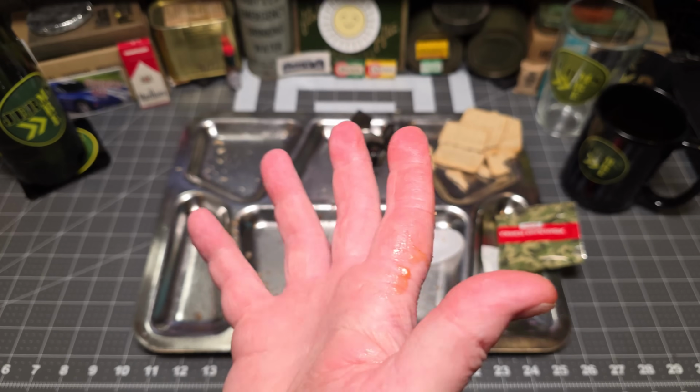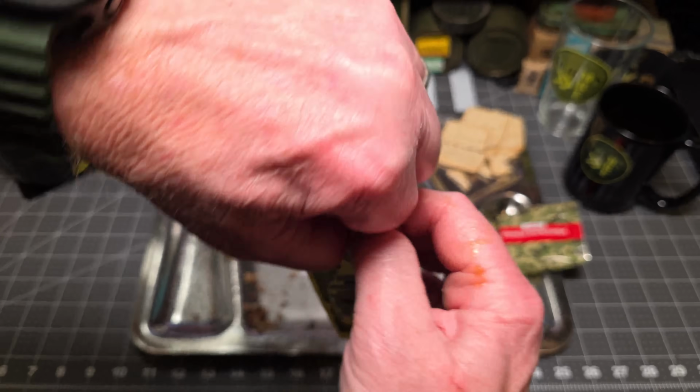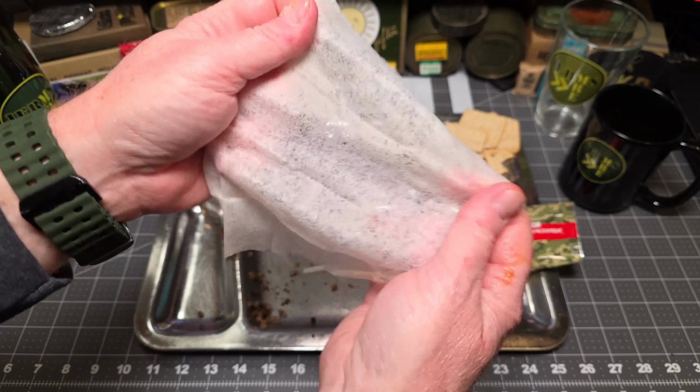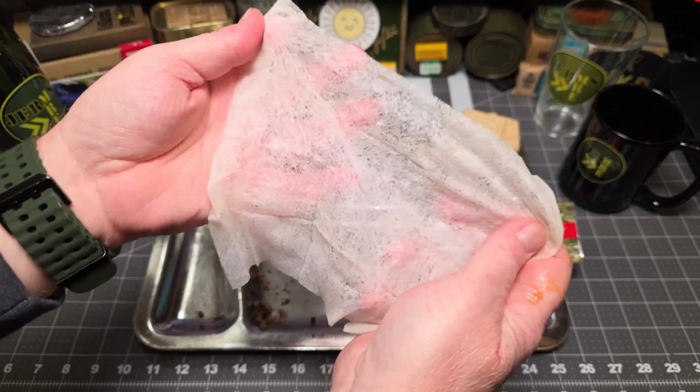My hands need to be cleaned. Let's check out these disinfectant moist towelettes. Seem pretty sturdy. No smell to them at all.